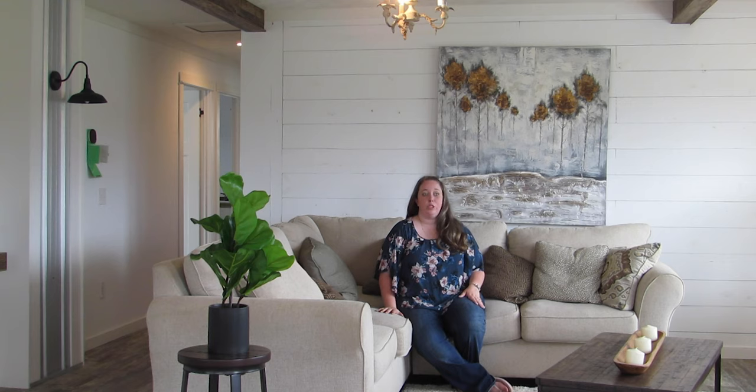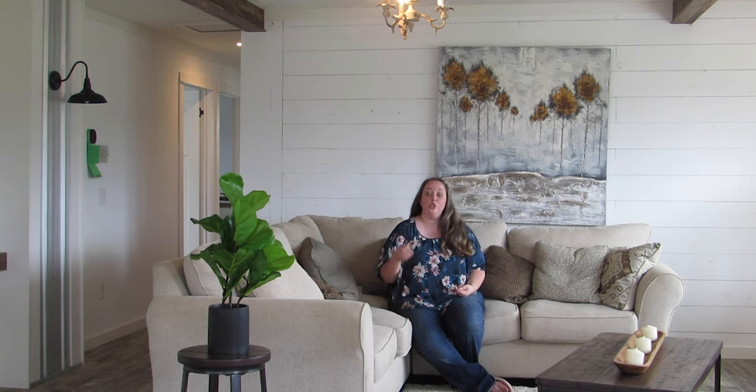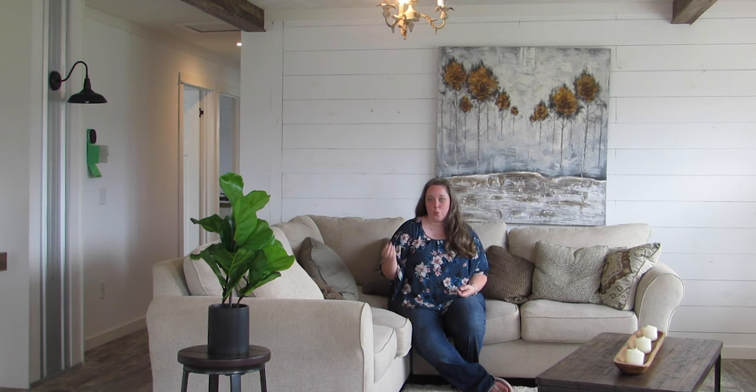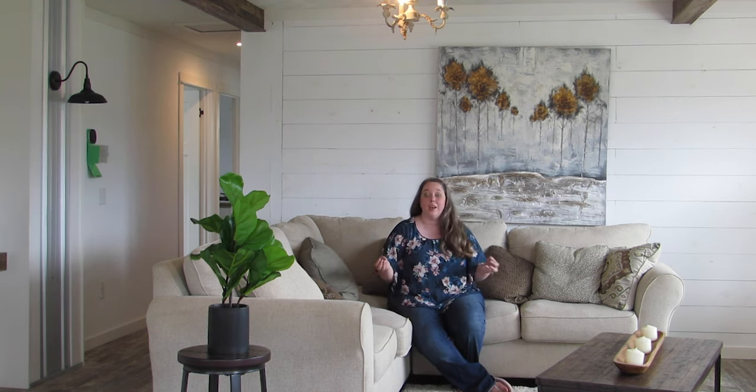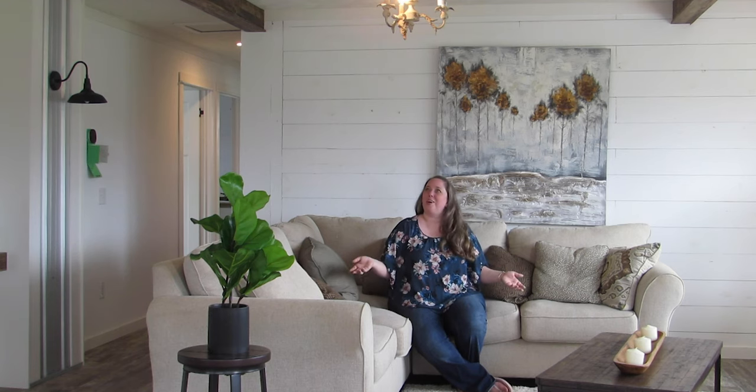There are also options that I've come up with on my own, asked if they're possible, and yes, they are possible. So don't limit yourself to what they show you on the floor plans. If you want something custom, ask. And I promise, if they're able to, they're gonna work with you, because why wouldn't they? They're trying to sell you a house.